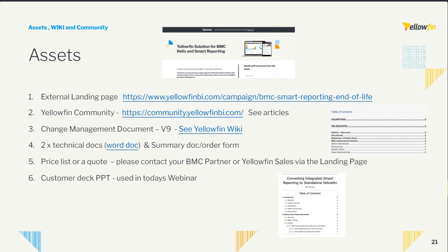We've also got 2 technical documents. I know Carl's contributed to one of our documents. I've just given you a couple of little mini screenshots so you can see some of the table of contents in there. So we've got an overview document mapping some of the methodology that Carl has shared with you today. We've also got a slightly longer document on converting integrated Smart Reporting to standalone Yellowfin, with a whole table on paths and process from installation, etc. So feel free to come to us, and we can certainly share that with you.